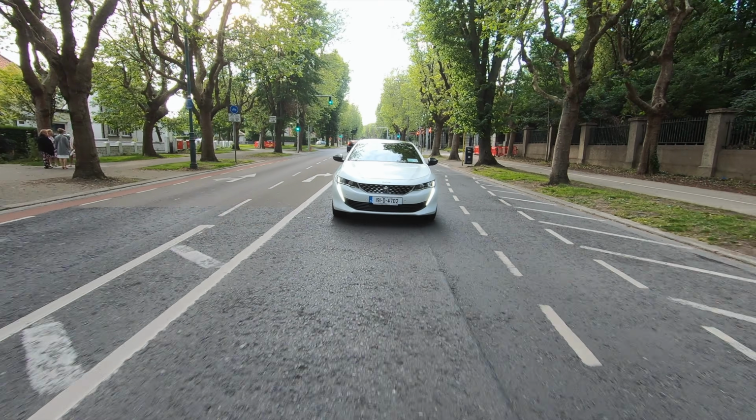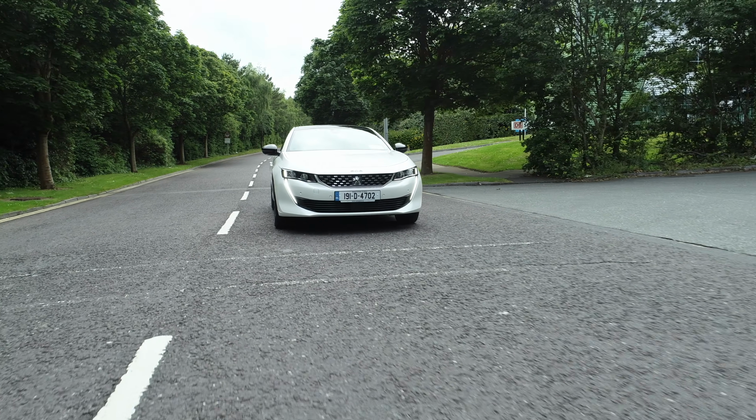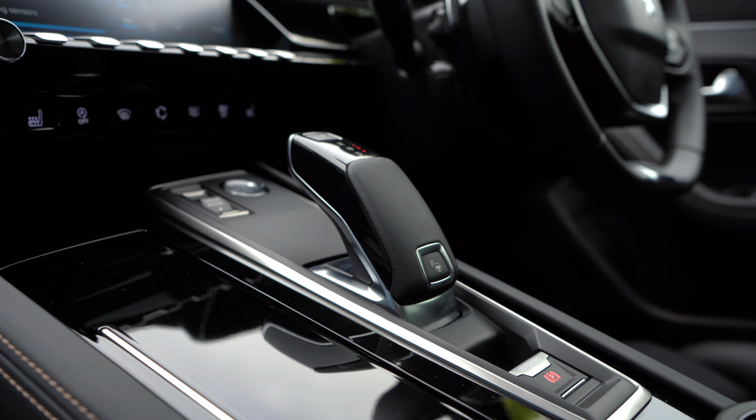The windows, which do have quite a low sloping line, also just make the windows on the side of the car a little bit smaller than you might expect in a saloon. However, you do get blind spot monitoring in many of the trims of the 508. Once you spend any sort of extra money on the more expensive models, you will find yourself behind the wheel of a 508 with an automatic gearbox. It's an 8-speed, really smooth changing gearbox in general.